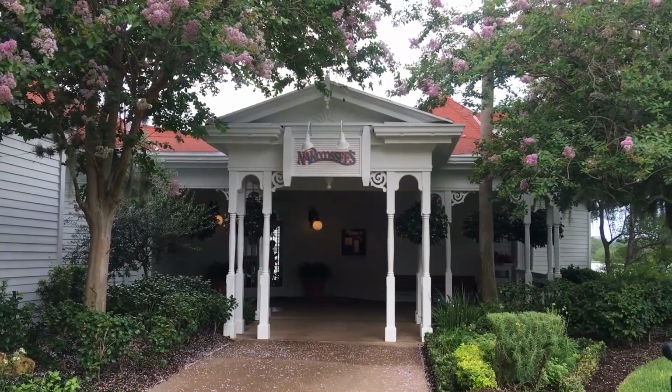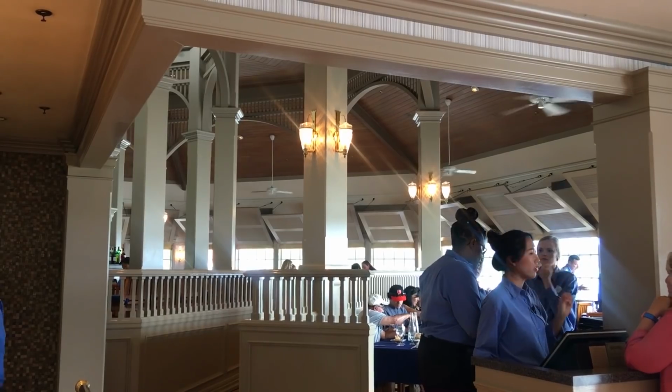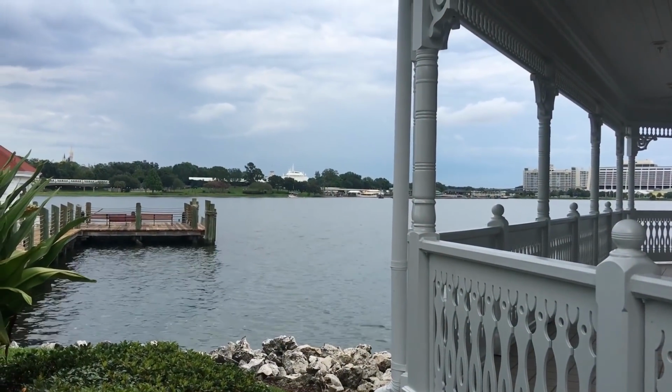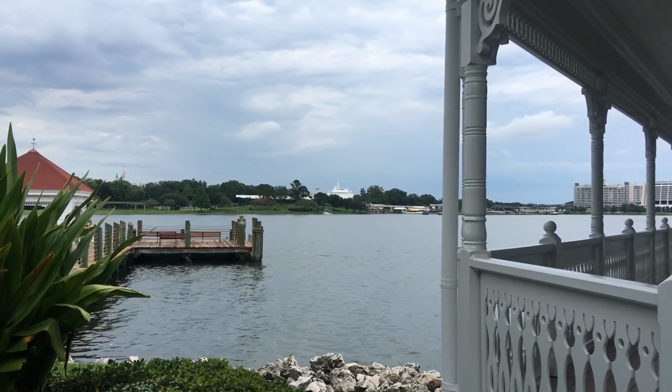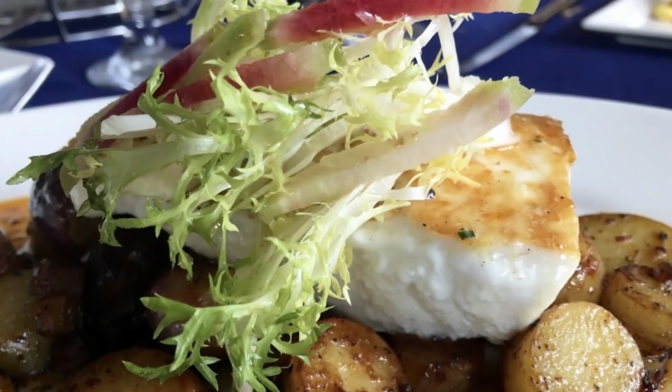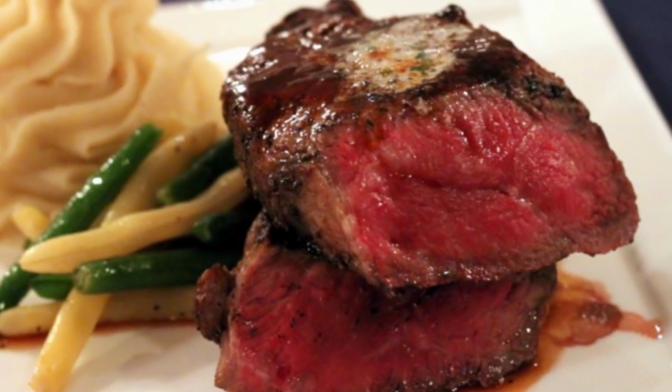Over at Narcoossee's next door at the Grand Floridian Resort, this is a bit more underrated, but it's a great place to have a wonderful meal and see the fireworks. Now you get sort of a side view of the fireworks, but you do still get to see them. So Narcoossee's is a signature restaurant, lots of seafood options, steaks, and higher end eats.